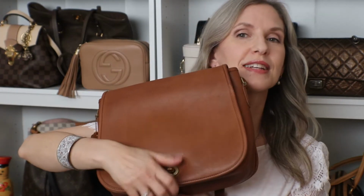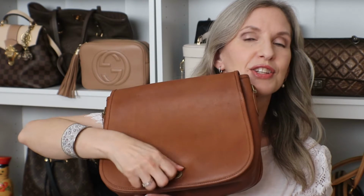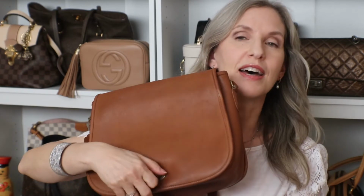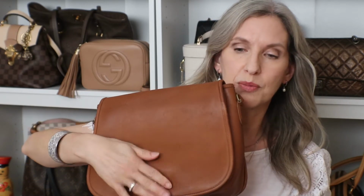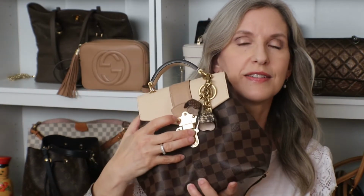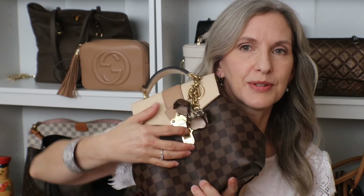And this is exactly one of those bags that if it's on your shoulder and you're trying to close it and you have to fumble with the clasp to get it to close, that drives me crazy. Now this one does not have a magnetic clasp, which kind of helps you along. So you do have to fumble a little bit with this one, although I have to say it's not the worst I've ever seen.